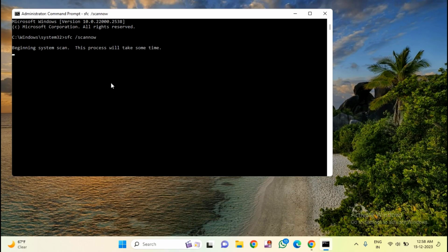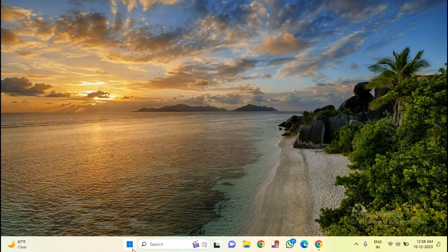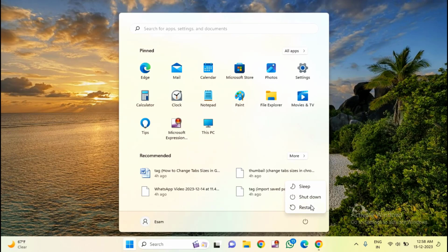Here you have to wait for some time to complete this process. After completion of this 100%, you have to just close this window and restart your PC. After restarting, hope your issue will be resolved.